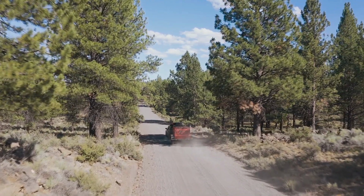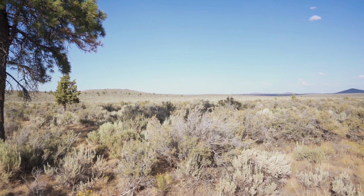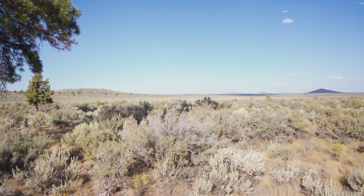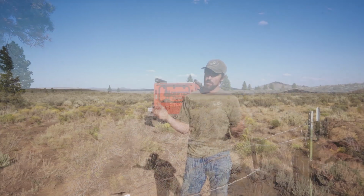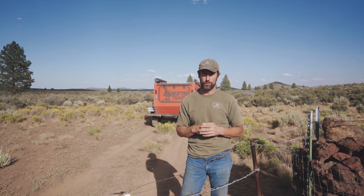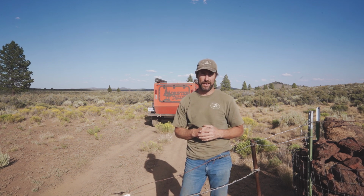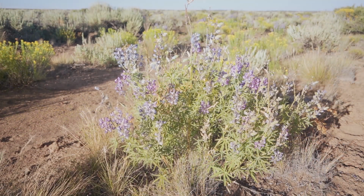But like I said, now we're starting to pop out more into the type of terrain that we'll be in for the rest of this trip. I really wanted this to be a desert adventure, but like I said, there might be some national forest that we drive through a little bit here and there, but for the most part, this is going to be high desert from here on out for the next 3 or 4 days.